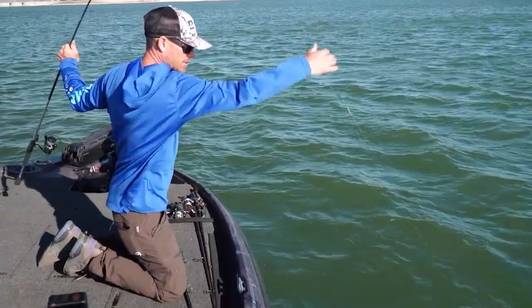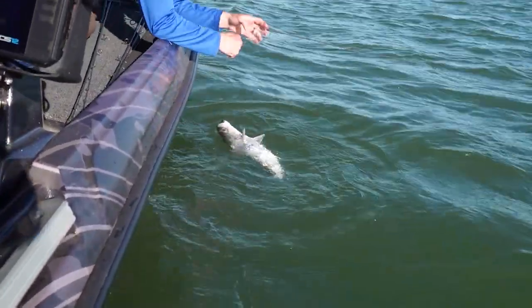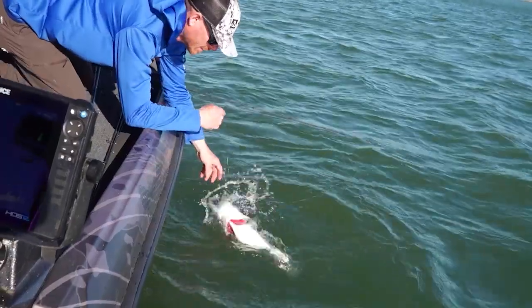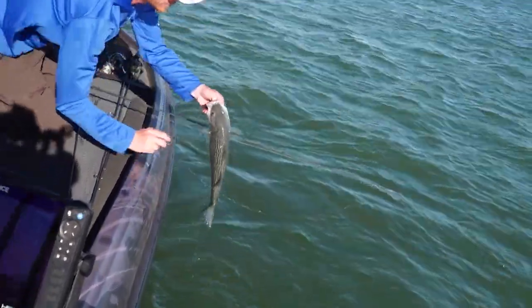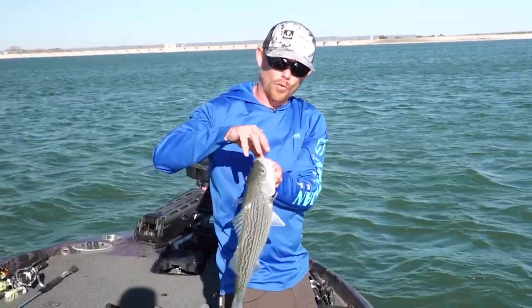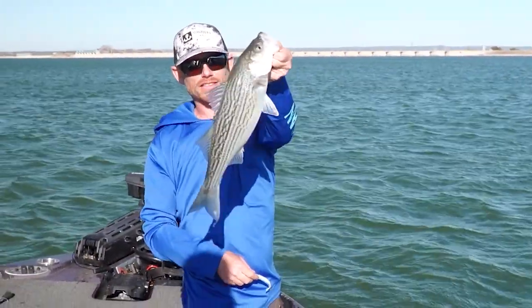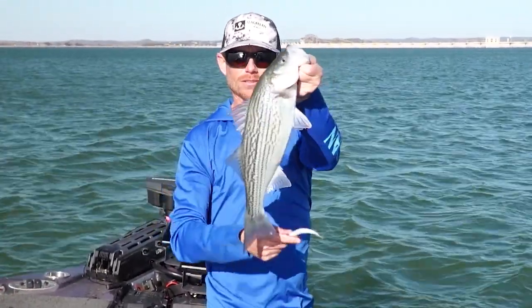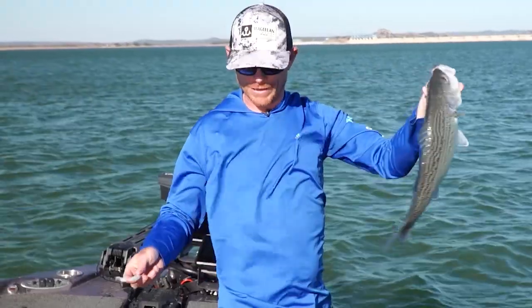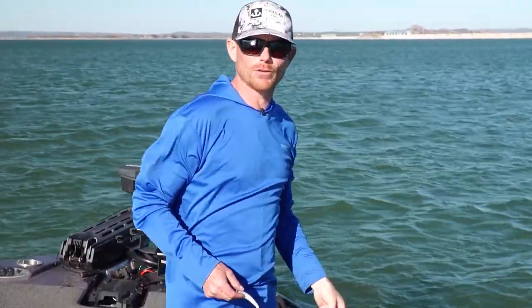This one right here isn't a giant, but man, stripers are one of my favorite things to catch. We're catching on a brand new bait by Strike King, and I'm really excited about it. It's the perfect little size minnow for your fishing needs. Nice little fish. This lake is definitely known for them. We're gonna catch a bunch of these today, and hopefully we'll catch one of those really big ones that we'll have a hard time turning. So we're gonna get back to it, and we'll see y'all in just a second.